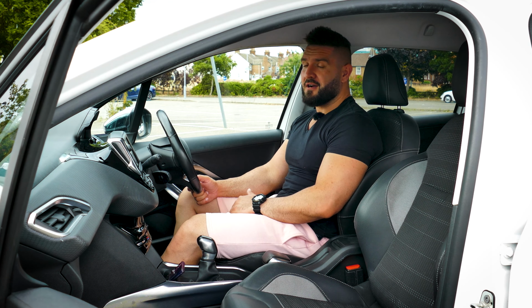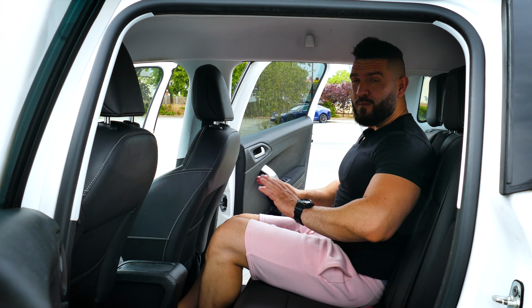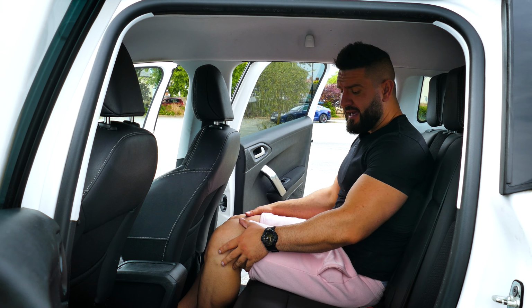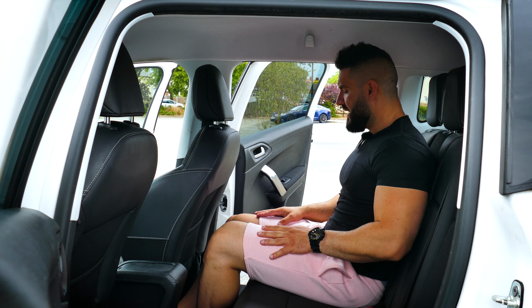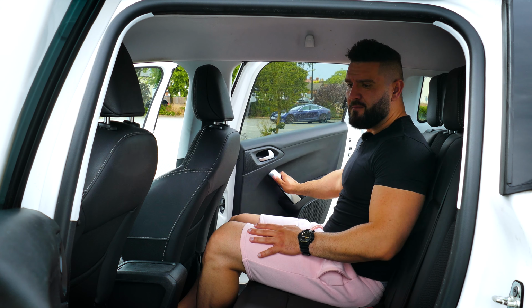Now it's time to check the rear seats of the Peugeot 2008. And you can see right away that it's quite spacious. You have a lot of headroom, you have a lot of legroom. I have the seat exactly as I sit, and I'm 5'11"-ish, and I have to tell you that it's quite spacious in here. Now, in the rear seats, there's not much to talk about.